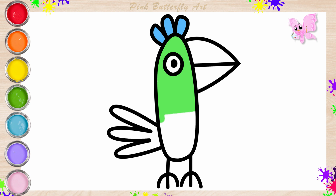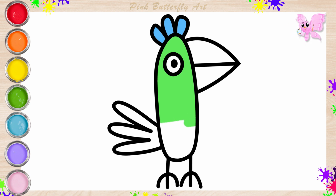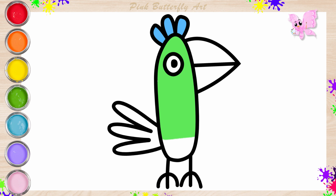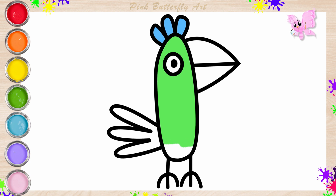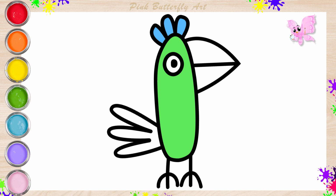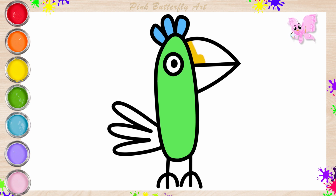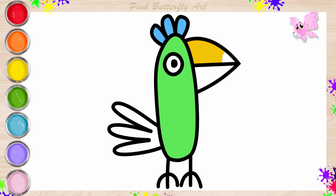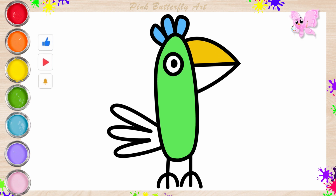She's the pet bird owned by Grandpa and Granny Pig. She copies everything that people say to her. Do you like to have a parrot as pet? I would like to have one too.